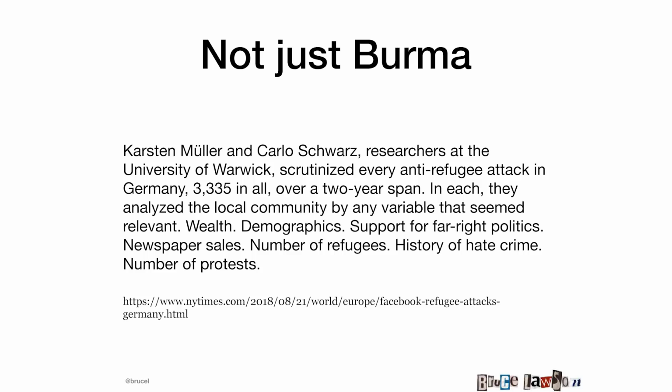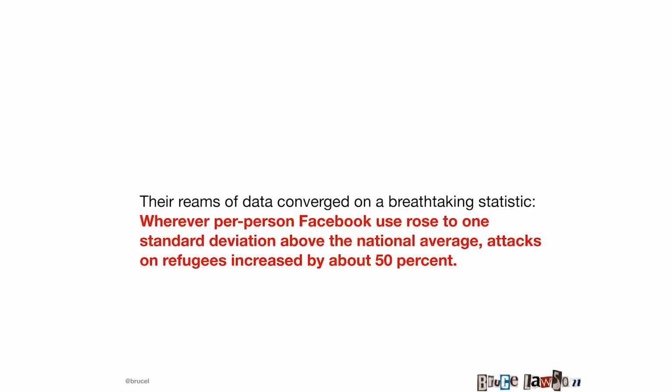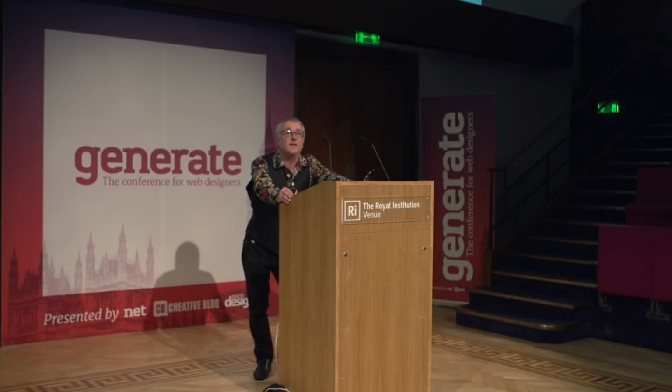Carsten Muller and Carlos Schwarz at the University of Warwick looked at every anti-refugee attack in Germany. They analysed the local community by any variable that seemed relevant: wealth, demographics, support for far-right politics, newspaper sales, number of refugees, history of hate crimes, number of protests. Wherever per person Facebook use rose to one standard deviation above the national average, attacks on refugees increased by about 50%.